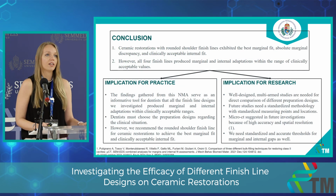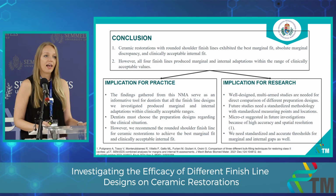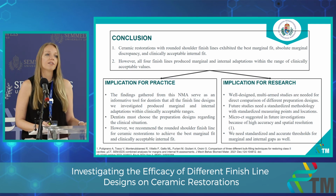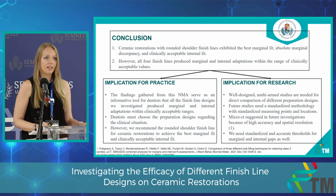So our main conclusion is that ceramic restorations with rounded shoulder finish lines exhibited the best marginal fit, absolute marginal discrepancy, and a clinically acceptable internal fit. However, all 4 finish lines produce marginal and internal adaptation with a range of clinically acceptable values. So these findings gathered from this network meta-analysis serve as an informative tool for dentists that all the finish line designs we investigated produce marginal and internal adaptation within clinically acceptable ranges.